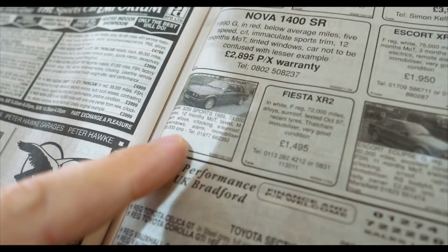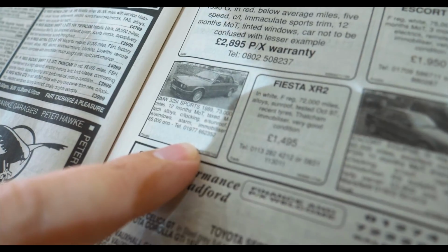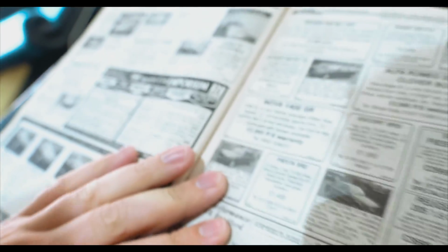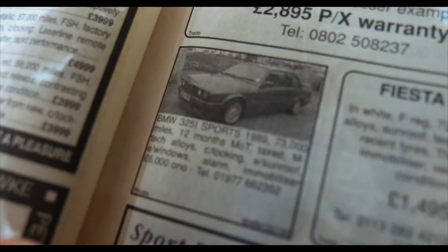What colour is it? It doesn't say what colour it is, but it looks like it could be red, but there's no way I could guess that because of the obvious fact that it's in black and white. So moving on, let's see what else we can find.